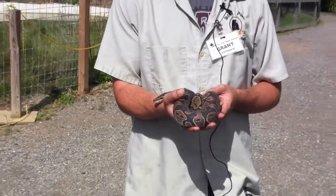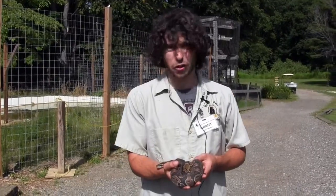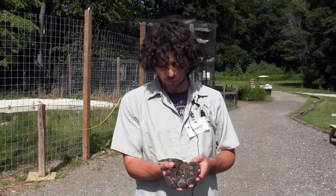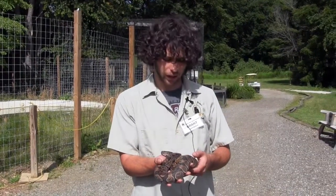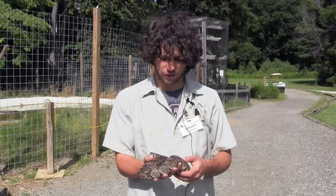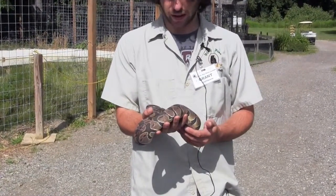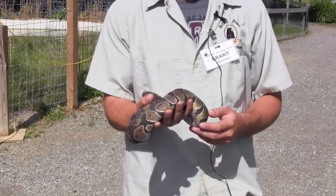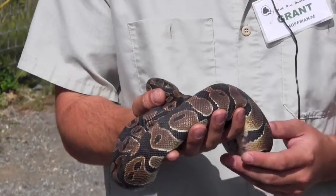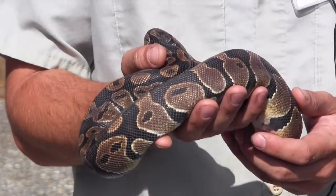We have another ball python named Wilson, who's much larger. In the first 3 years, they grow about a foot per year until they're about 4 feet long. And sometimes they can be a little bit bigger, about 5 to 6 feet if they are big, but generally just 4 feet. And the way we got him was just a family that was moving into an apartment, and they didn't really allow snakes, and the parents didn't really want to deal with it anymore.